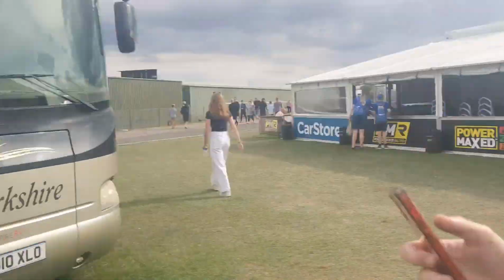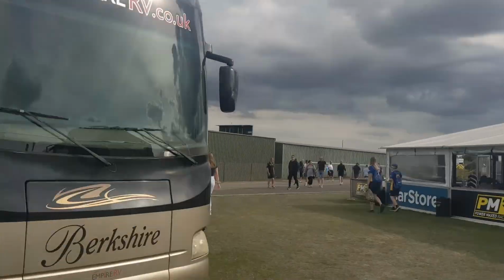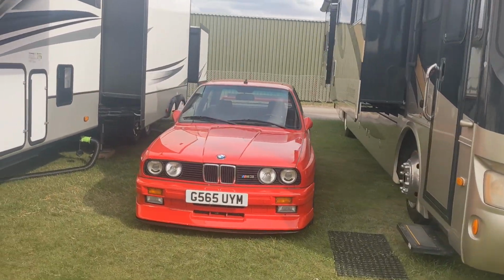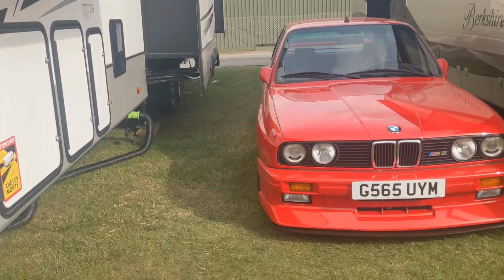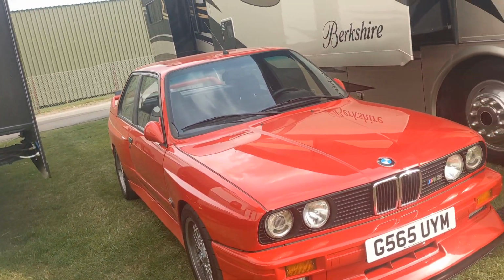Right there, everyone. We're leaving the tent now, the Car Gods tent. But we've just spotted this booty. Look at that. That's just something else. That's naughty, Alice. That's just naughty.